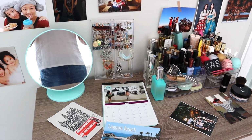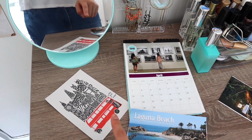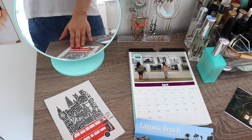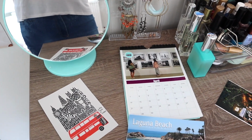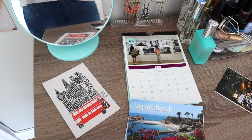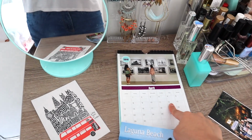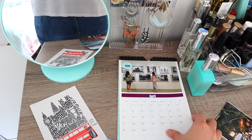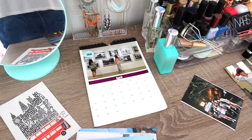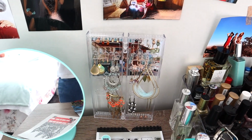So then here I have my postcard from when I first arrived in London from Angie, and I just love it so much. It makes me happy on a shit feeling day, so I like to read it when I can. And then this is a calendar also sent from Canada from Sujin, and it's got all of our pictures from our LA holiday in. I miss them so much. Anyway, back to the room tour.